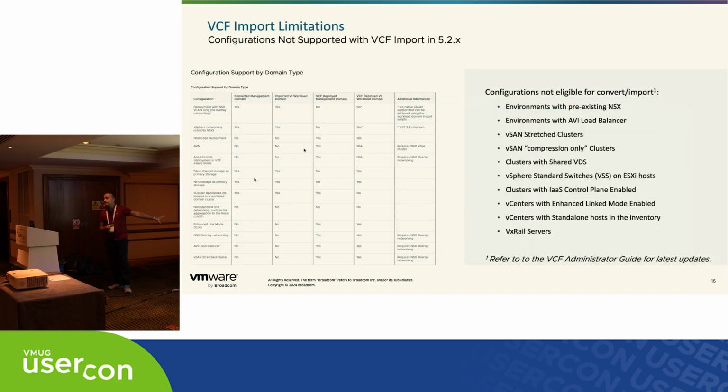So again, this is a snapshot from a public-facing document that is out there in terms of the configurations not supported for converting and importing in 5.2.x right now. There's a long list there on the left-hand side. So today you'll see that, but as we release VCF 9 next year, that list is going to shrink down. But these are just things to be mindful of now if you're actually going to be deploying VCF 5.2.